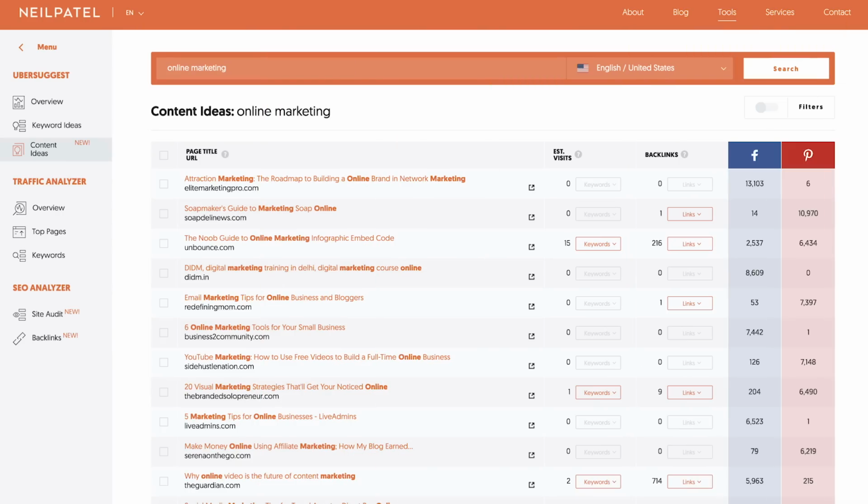So before you write new content, I always recommend checking out the Content Ideas Report in Ubersuggest, where you can type in a keyword and it shows you all the popular blog posts. You don't want to just copy what's already popular. You want to have something that's new, fresh, but it'll give you ideas of what's working and what's not.